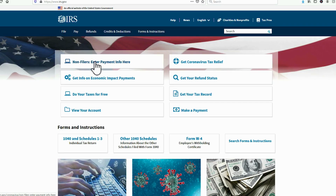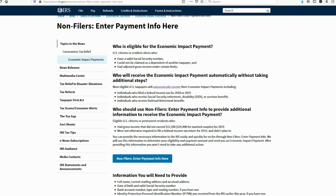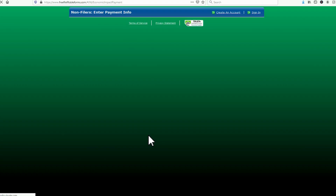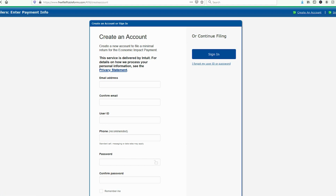So the IRS has finally put together a tool on its website, at irs.gov. Once you go on the website, you're going to see where it says non-filers, and that's where you want to click. On that page, it's going to show you who's eligible, and you can read through that. Then you're going to see a button that says "Non-filers: Enter Payment Info Here," and you want to click on that. It's going to take you over to another website, where you can set up your account and start the process of entering your information, so that you can get your direct deposit and you're not on the tail end of waiting 5 months for your stimulus.